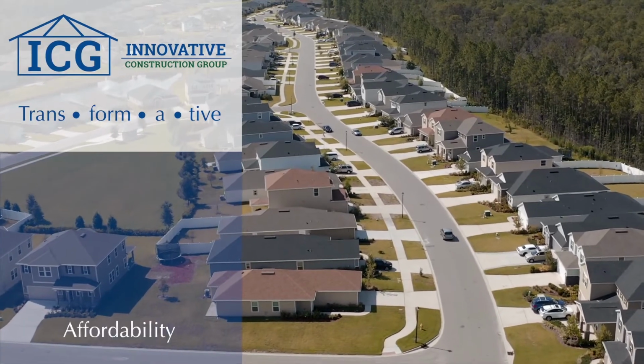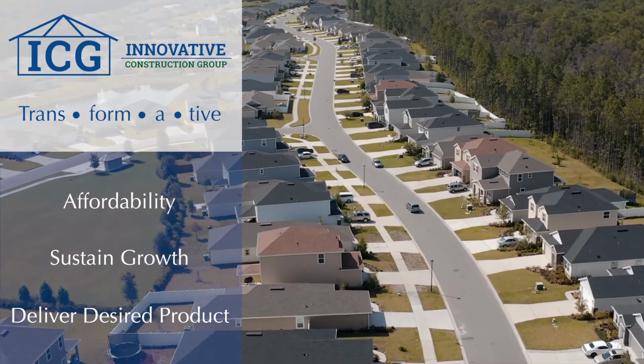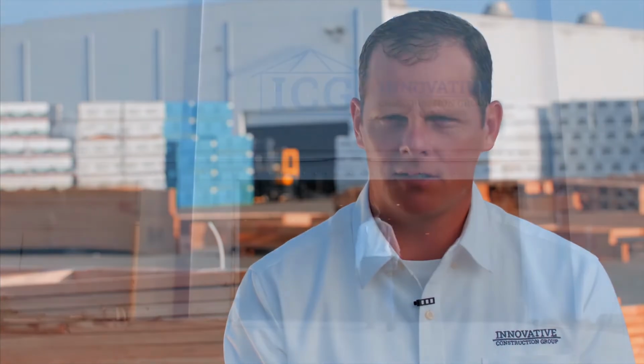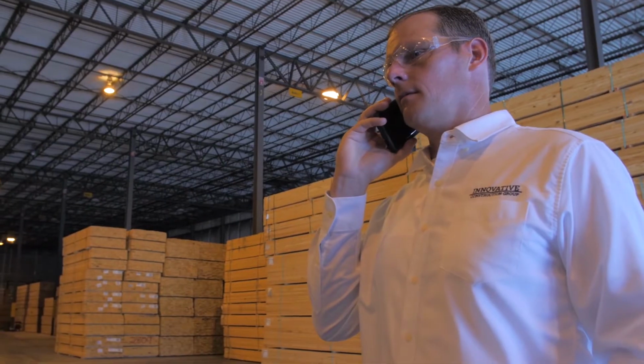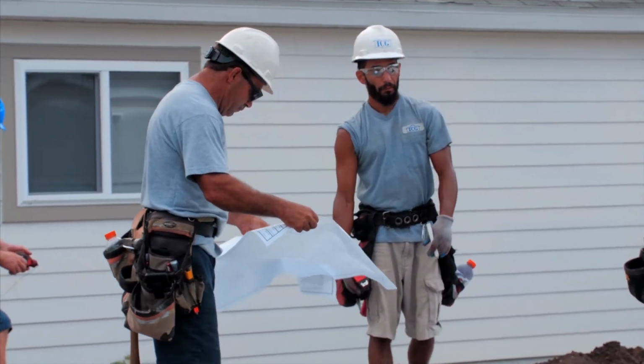Introducing affordability, making sure product is affordable, making sure we're developing an organization that can sustain the growth and deliver product that the market needs. A lot of the people that we're dealing with today are telling us that the two things that are most important to them are speed and certainty. There's no construction project that goes off without problems, so your ability to expediently solve problems, to be responsive to problems, is a huge differentiator.